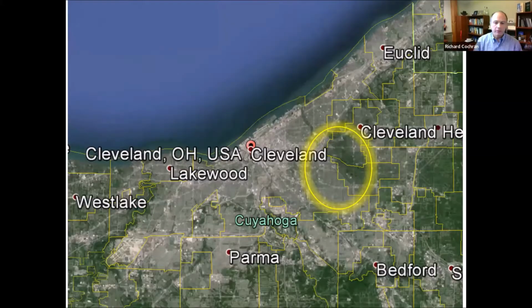In the city of Cleveland, we've lost our canopy. You can see it goes from gray to green right on the suburban municipal line. Here's the city of Cleveland. Here's leafy Shaker Heights. Literally goes from gray to green.